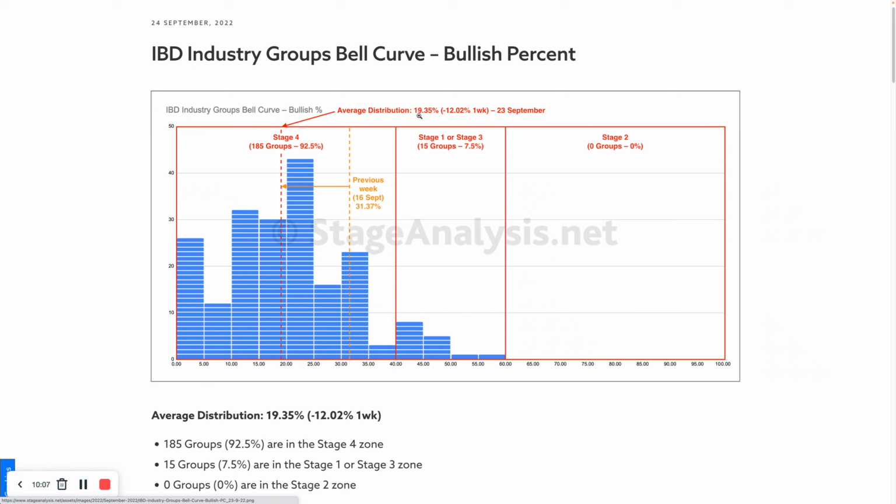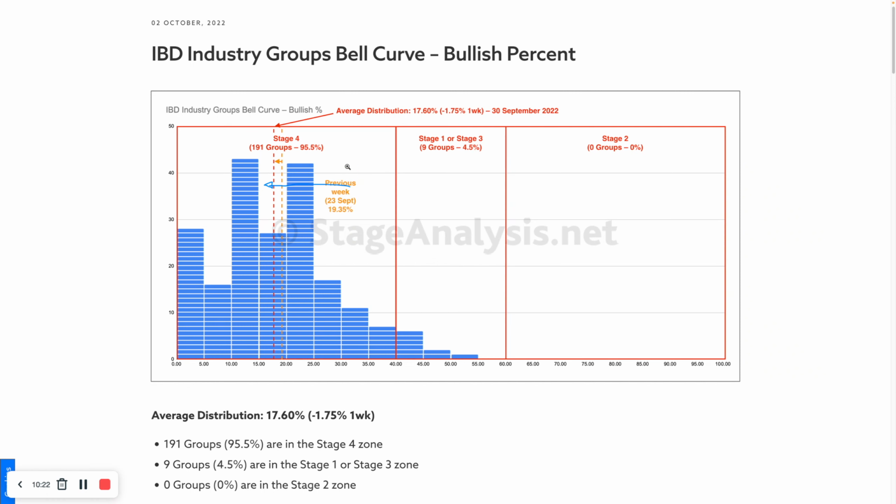17.6% this week, but last week it was at 19.35, and the previous week before that we were at 31.37. So you see here, the drift has been down. We've been continuing down over the last few weeks. If I flip back to here, you can see it's moved quite a way. Now we need to see this move back towards stage 1 territory. We need to see this start to move back towards the center zone again, back into the mid-range.